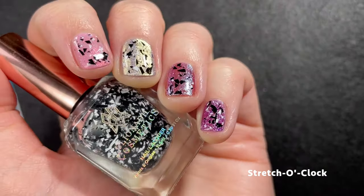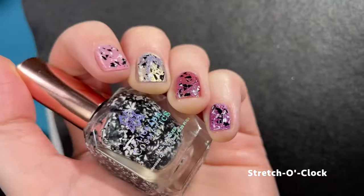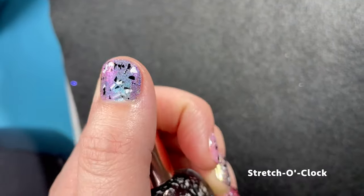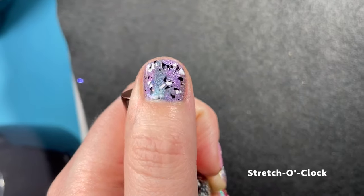And I did apply top coat over Stretch O'Clock, and you can see it here over all of the different polishes in the different lighting and how it gives a totally new look and feel.